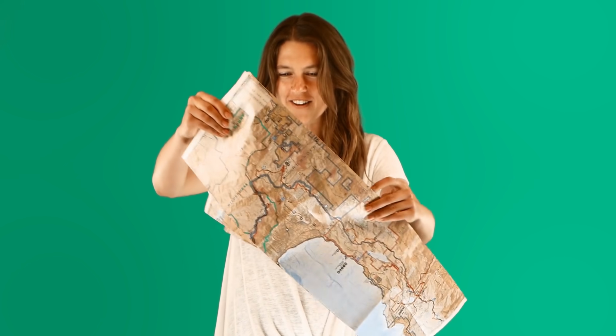It's always hard to get these unfolded. Erg. Oh well. There's always a map on my phone.